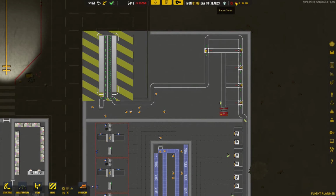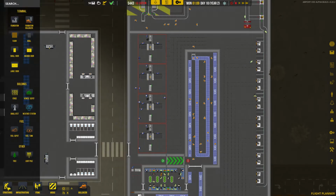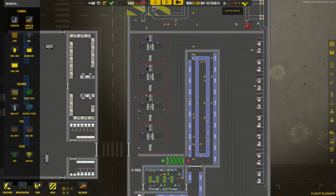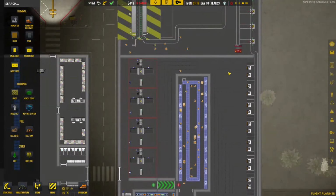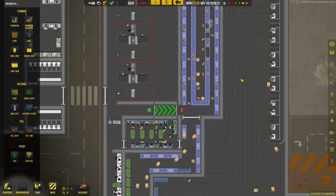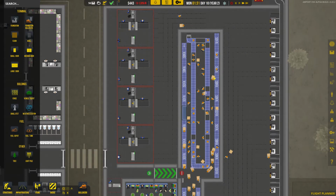Oh, the other thing I wanted to build out, not hypercritical, but still useful nonetheless. I wanted to have insufficient funds. Okay, we'll wait for sufficient funds, and then I'll build this area out. It's not mission critical to our baggage system here. But we do want to get this central loop constructed and completed.